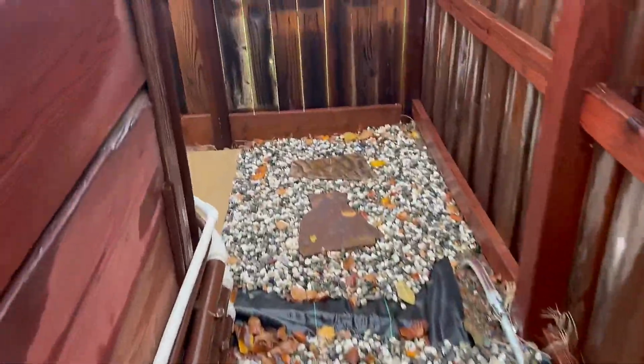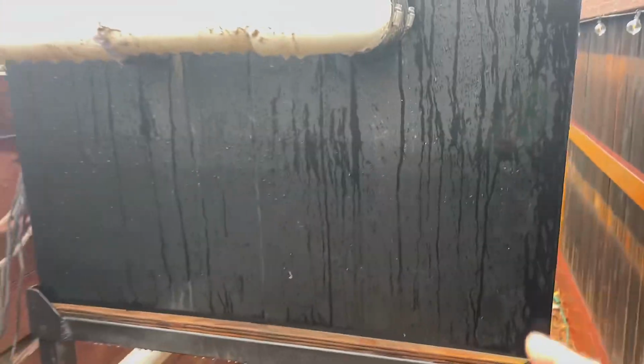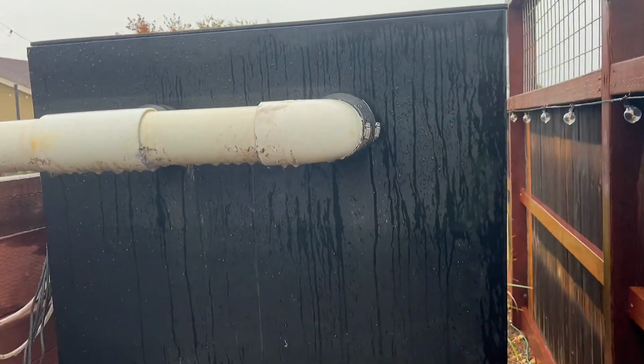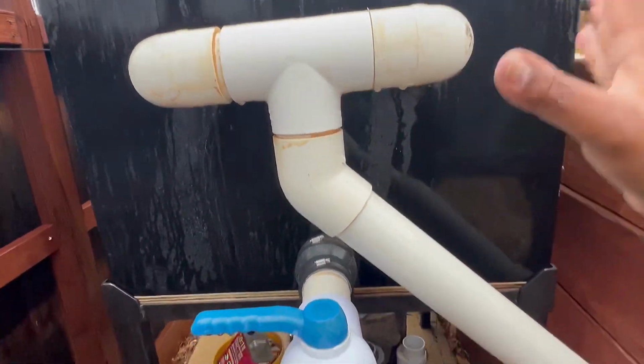I created this little rockway with the stepping stones. Came out really nice. Now I'm behind Tiki Falls here, and I'm gonna go on the other side of the natural eco filtration system from Mountain Tree. Here we are on the other side of the Mountain Tree filter that filters Tiki Falls.